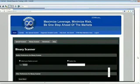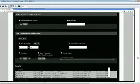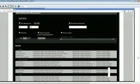So we'll go on this, and I'm going to change my setting right here to 70. I'm going to change this setting to 90. And I don't want to see everything under the sun, so just give me stuff that's going to expire in the next half hour. Okay? And now I can check out U.S. Tech. I can go through all these.